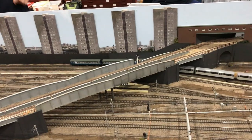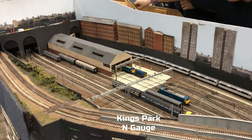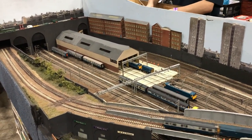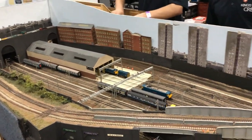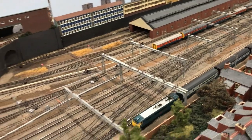This N-gauge layout is King's Park, exhibited by Andy Stephanie. King's Park is an N-gauge layout based in North London during the 1980s, close to Queen's Park Station. Here the four-track West Coast Main Line runs parallel to the overground section of the Bakerloo Line, which also shares track with the overground Watford service.